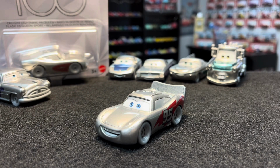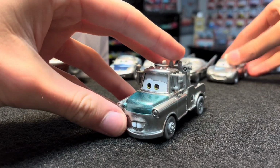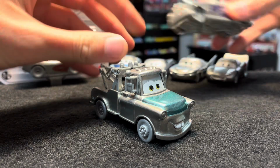Let's move right along now to Mater himself. Why not? Let's do good old Mater. Tow Mater. And let's put Doc over here with all the rest of his friends.